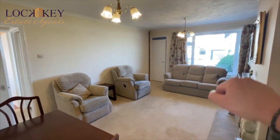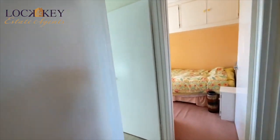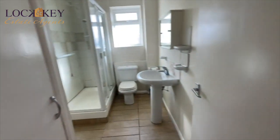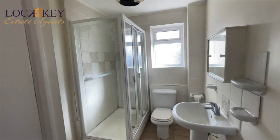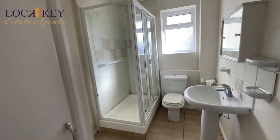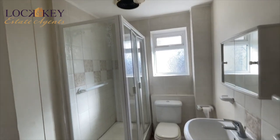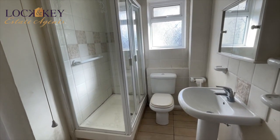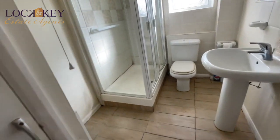Come back through to the living room, and obviously we came in from that porch into here. And where we're going to take, there's a little inner passage in there. And what I'm going to do is just take you into the bathroom. Wash-hand basin, shower cubicle. Obviously got an obscure double glazed window there. There's a low-level WC. Kind of a wood effect flooring that's there. And then the radiator's in there.